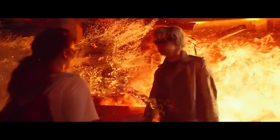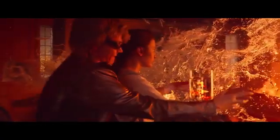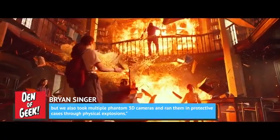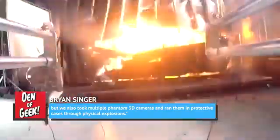This super slow-mo evacuation scene may have upped the ante from the kitchen scene in Days of Future Past, but Singer told Den of Geek that you'd be surprised just how much of it was real. He explained, "We did use certain visual effects, certain digital effects, and explosive algorithms, but we also took multiple Phantom 3D cameras and ran them in protective cases through physical explosions."